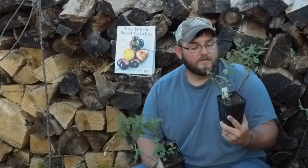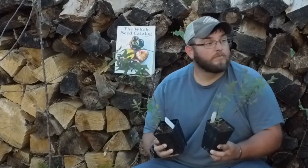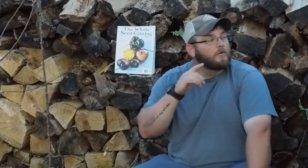So we got these Aurora honeyberry bushes. They're going to be a small berry. Just wanted to try them out. They look pretty cool. We got 2 apple trees. We got an Arkansas Black apple and a Golden Delicious. We're going to plant them together in our orchard.